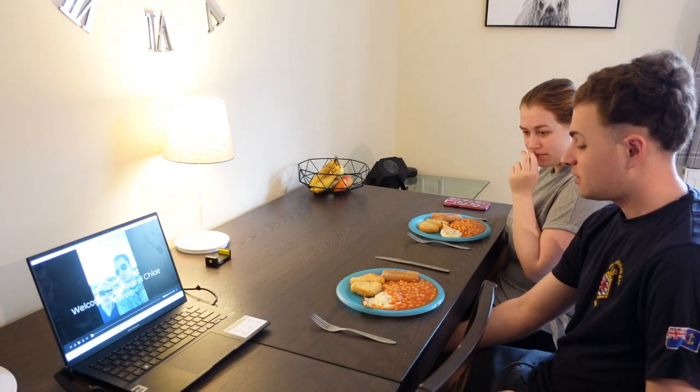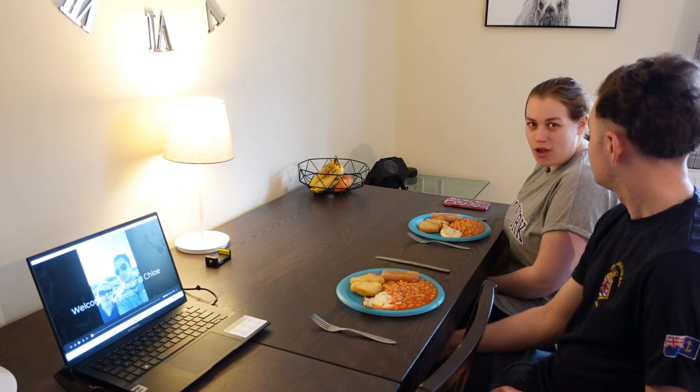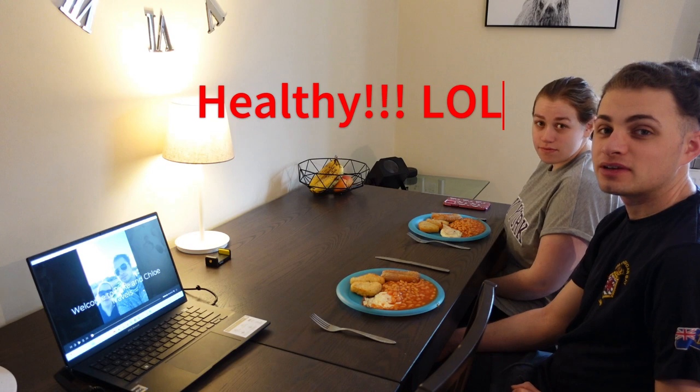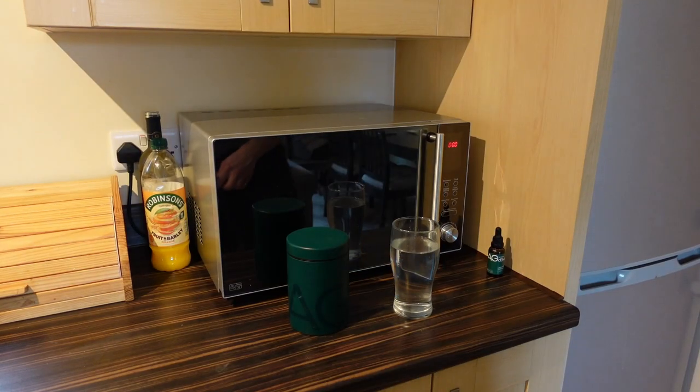We've got a nice full English breakfast this morning. Got hash browns, eggs, sausages and beans. So nice healthy breakfast.